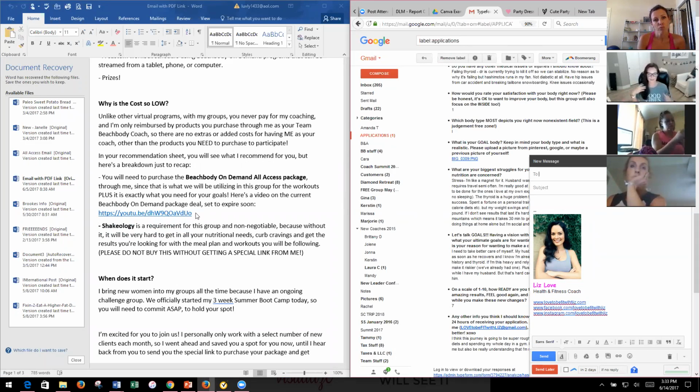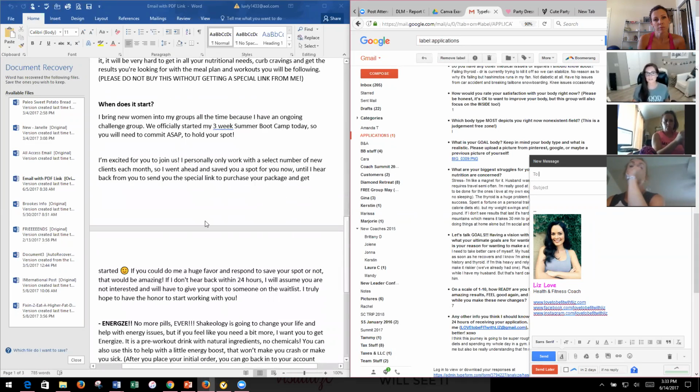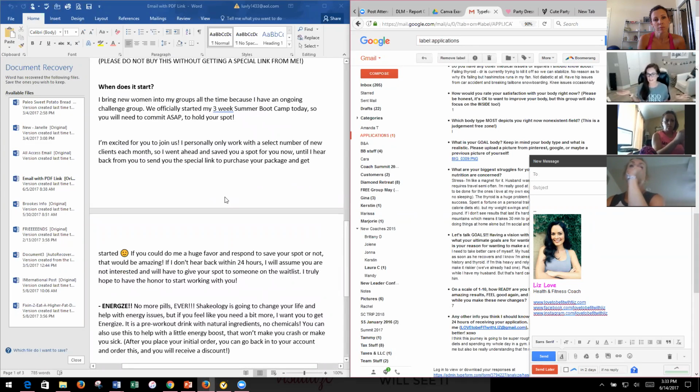So it's like hitting them double with it, and it tells the price right off the bat. And then obviously talking about Shakeology. When does it start? This is completely customizable to you guys. You can figure out when you want it to start, when you want them to start. So that wording is really simple.